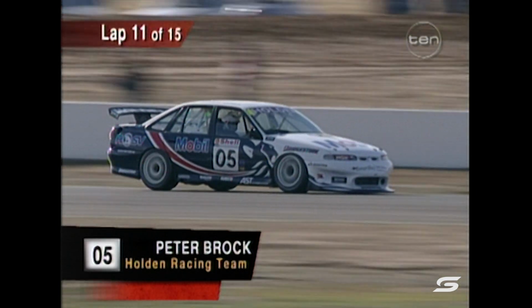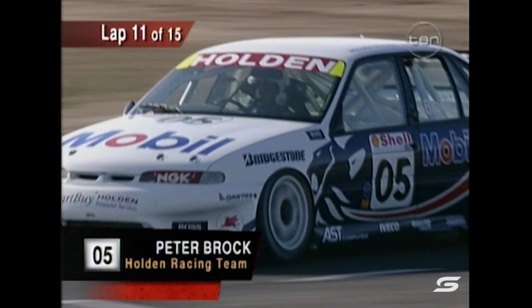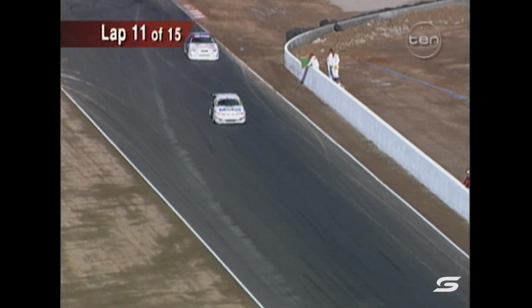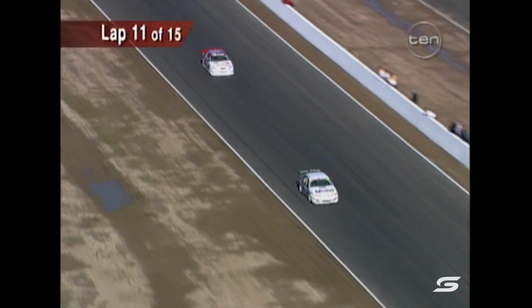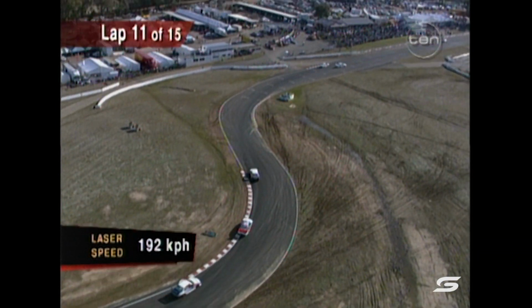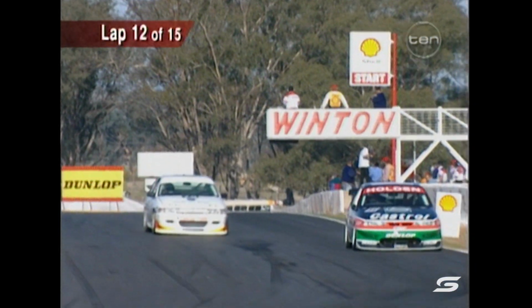Well, at the moment, he's going to have bucket loads of enthusiasm to fight off another man who is full of enthusiasm, Glenn Seaton. The current championship points leader has caught up quite a big distance. He was a fair way off, around 4 or 5 seconds adrift of Peter Brock earlier on. He has now caught up. You can see there's the gap from our nice high camera shot coming into the Motorsport News Esses. 192 kilometres per hour for Peter Brock, and we have 4 laps left to run.